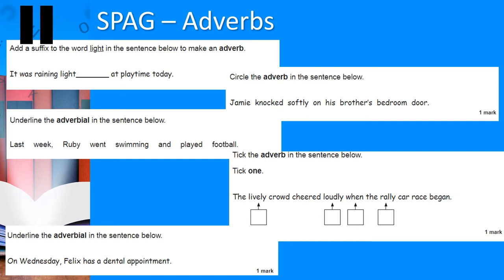Okay, so a suffix to the word light to make it an adverb. A suffix is a group of letters that go at the end of a word. So what is an adverb that has light as its root word? Lightly. The adverb in this sentence tells us how Jamie knocked. How did Jamie knock? Softly. The adverbial in the sentence, it's a fronted adverbial, there's a clue. Tells us when? Last week.